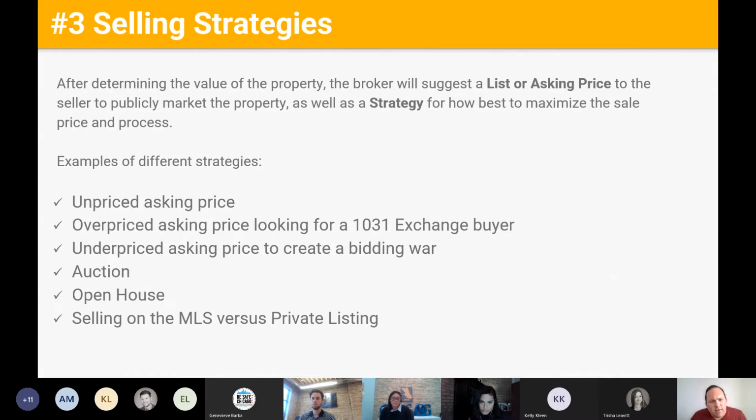So selling strategies. I'm going to go through some examples on this one. This is a number of different ways that we go to market with properties. The first one that we have here is an unpriced asking price. This drives me nuts if I am looking to buy something. I think it's very frustrating when things are unpriced. However, it does make sense sometimes. A lot of times, in my opinion, when somebody goes unpriced to market, they want a number that's probably not achievable, or where I think it's more appropriate, the asset is so unique that you need to have multiple people look at it in different ways to determine what the value is.